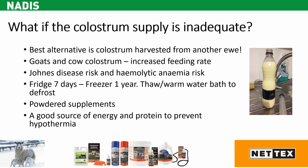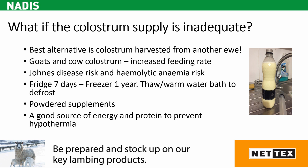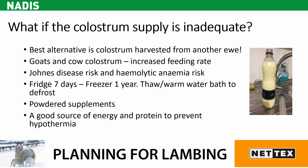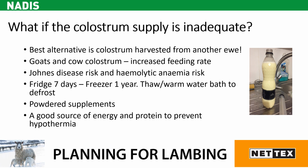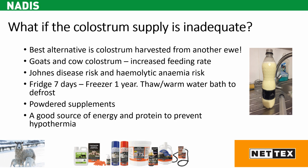So there are options that we've got to supply those lambs with colostrum. The very best alternative is colostrum harvested from another ewe. This is a great job to get a student to do. If you've got a lambing student, is to go and harvest colostrum from a single bearing ewe as close to lambing as possible, because we know that the levels of IgG start to drop away from the point of lambing. So a single bearing ewe as close to lambing as possible, provided her lambs got up and had a suck.